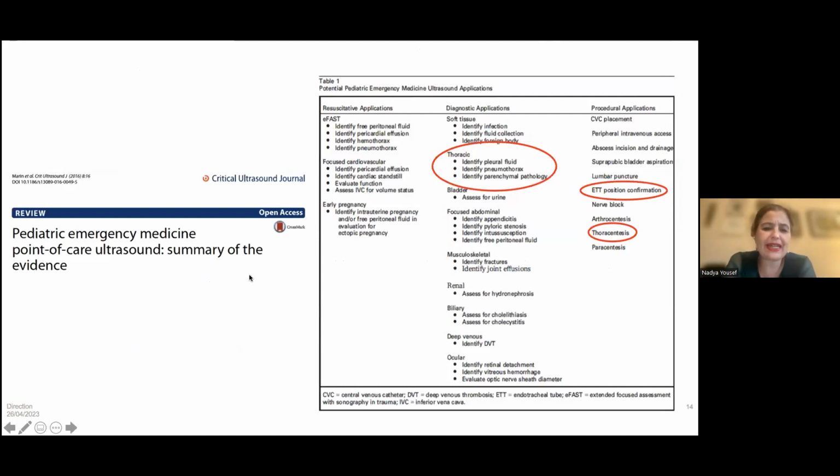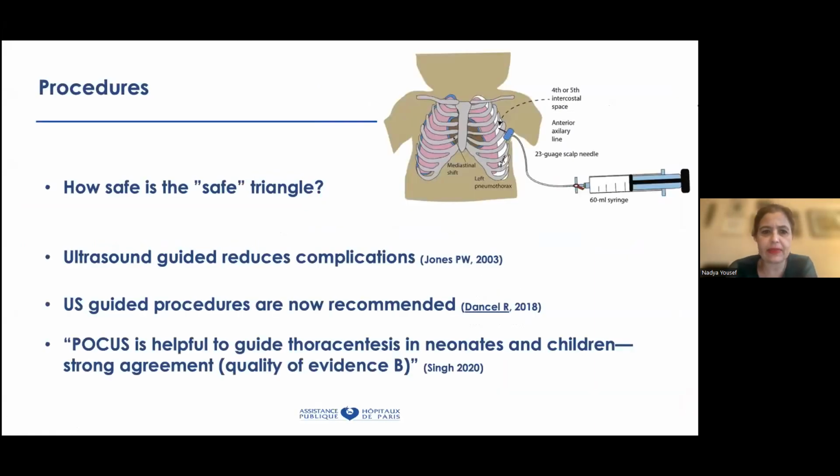The first pediatric-specific guidelines that came out were more a summary of the evidence and the first step towards training guidelines that we're waiting for. As you can see here, and I would really recommend this paper because there's a very nice summary of papers that were published until 2015, 2016, you can see that for identifying pleural fluids in emergency medicine, pneumothorax and parenchymal pathology, lung ultrasound definitely has its applications.